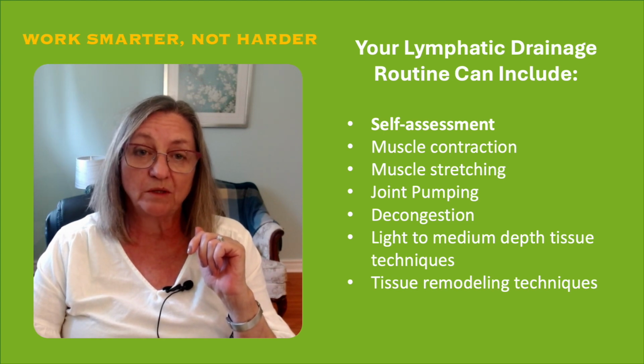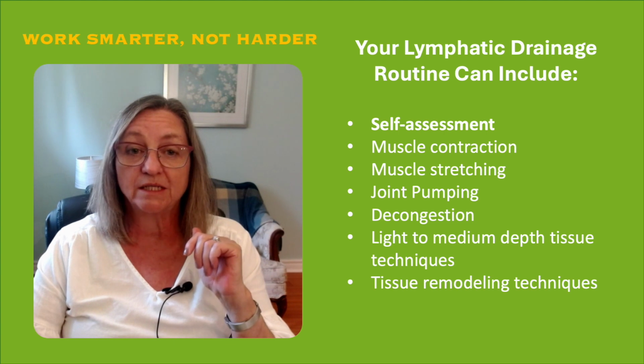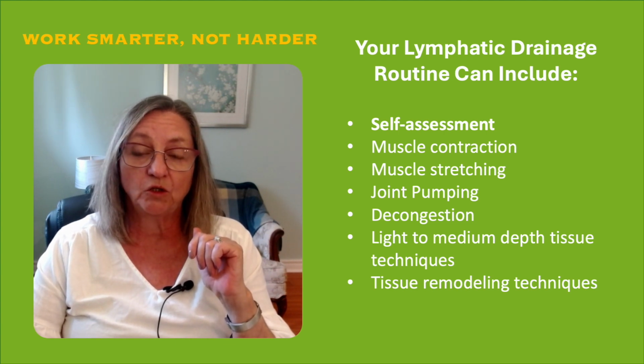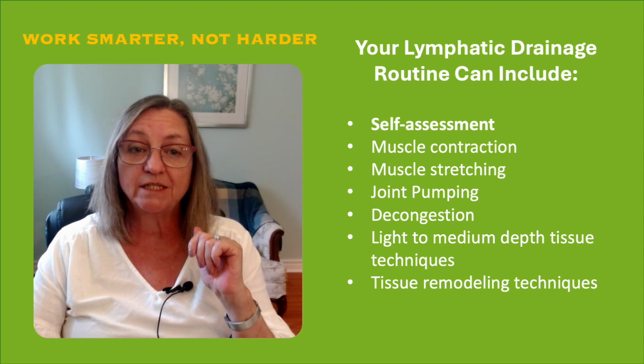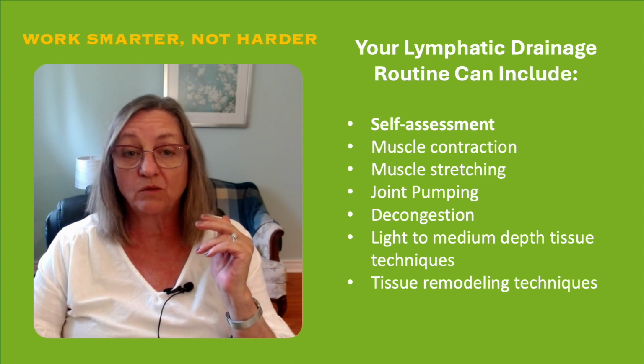Mostly what you're told about lymph drainage massage is how it moves fluid from areas that are not working well to areas that are. But there's more to it than that. It includes what I call tissue remodeling techniques, using techniques to soften firm or fibrotic areas, to make space for fluid to move. Without these techniques, the gentle strokes you've been taught may not work as well, and that can feel frustrating or make you doubt the process.